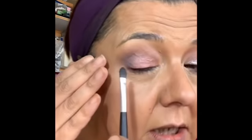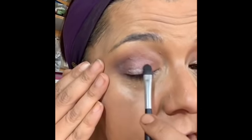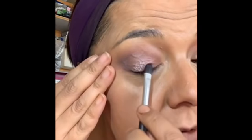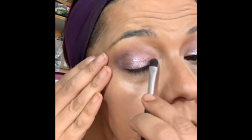This is the first time I've worn this on my lids, so I want to see what it looks like. I love the fact that it does dry down and it sets and it doesn't budge, but the thing I worry about a bit is that it might actually dry down and make crepey lids look a bit crepier. That's the downside of it drying down. So I just want to see. Once I've worn this for a couple of days, if I like it, then yes, the answer's yes. But the jury's out at the moment until I've tried it a bit.